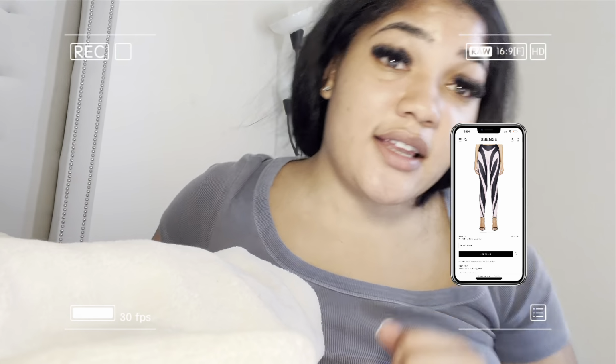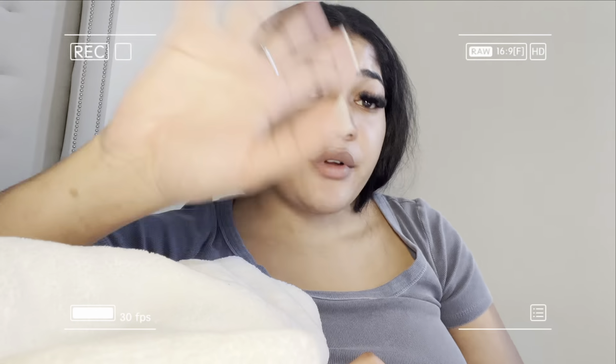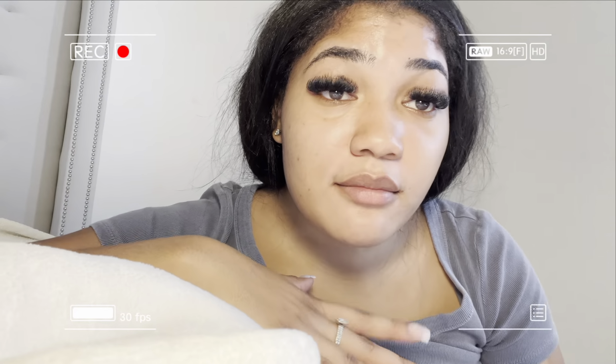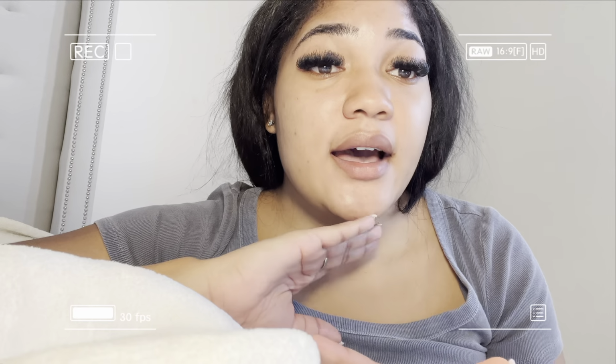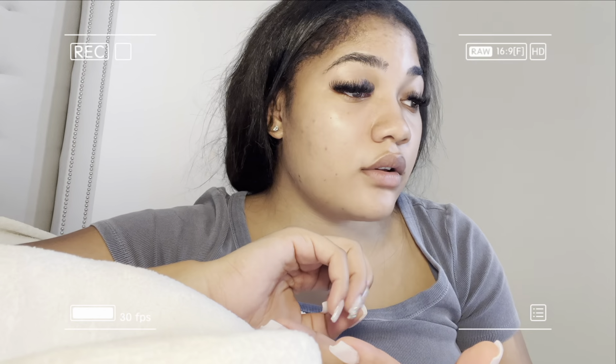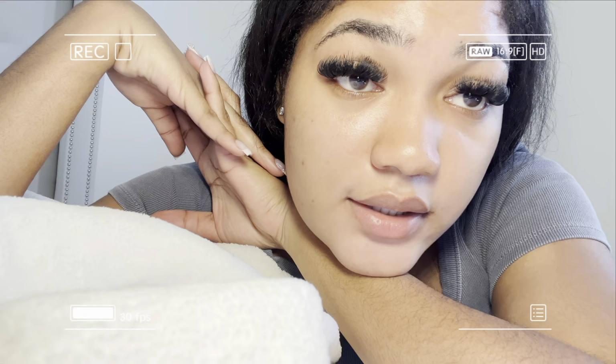And guys, the leggings still haven't come as yet. Last time I checked the tracking number, it says out for delivery. Supposed to be delivered today before 7 p.m. So I'm praying and hoping I get it before 5. Matter of fact, before 4, because I'm leaving here by 4. So that's that. Let's get into the flowers.